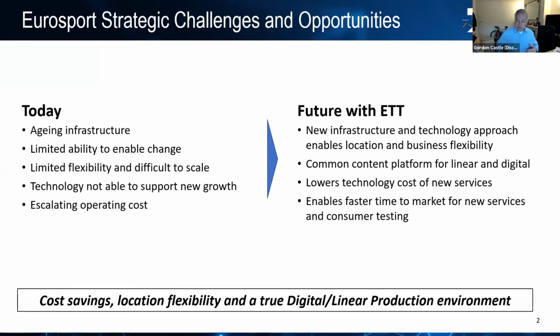And what we've done was build an all new infrastructure, an all new 2110 based infrastructure, taking a very different approach to technology, which allows more location flexibility, common access to content, lowers our technology costs for adding new services, and gets us faster to market for new services and consumer testing.